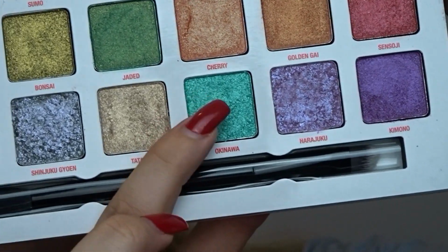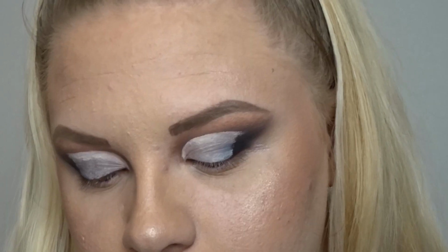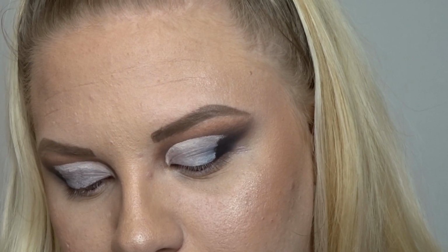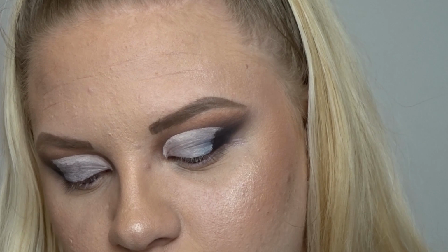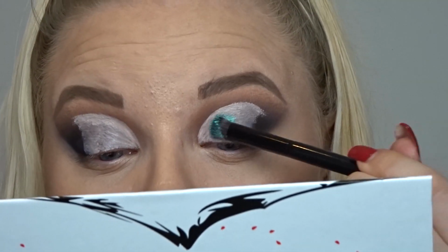So I'm going to take this kind of turquoisey, bluey green shimmer here. And this one's called Okinawa. Definitely not saying it right. Now, I don't know how these are going to apply, so I'm just going to try it on a brush. I've just got one of these ABH eyeshadow brushes that are in the palettes.